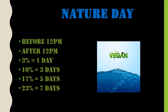So what I want to do is offer you a few different ways to help make this transition easy. I believe in taking baby steps. So you can try eating more plants, or shall I say plants only, before 12 p.m. or after 12 p.m., plants only and only water. That's right, guys. Now, for those of us who are ready to make a greater commitment, maybe you can try to become a 3% vegan. Now, what is a 3% vegan?